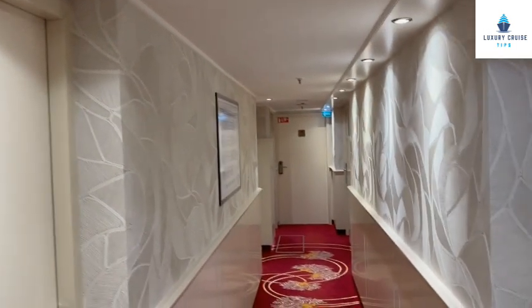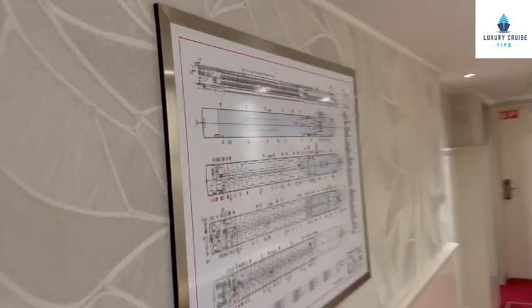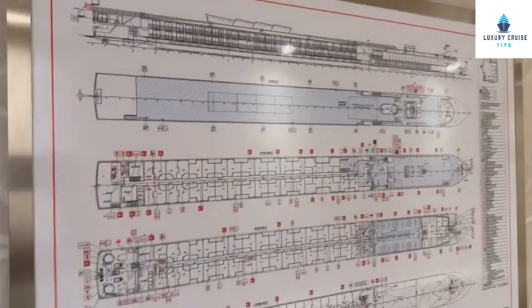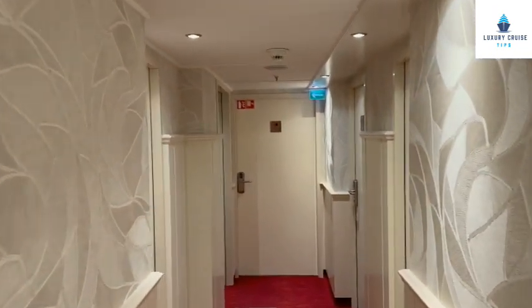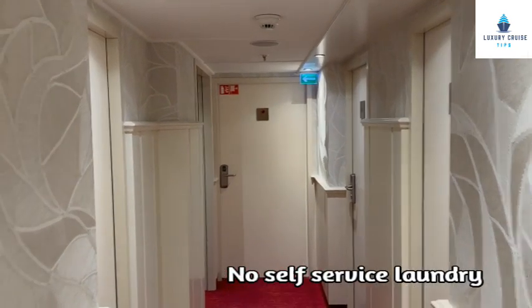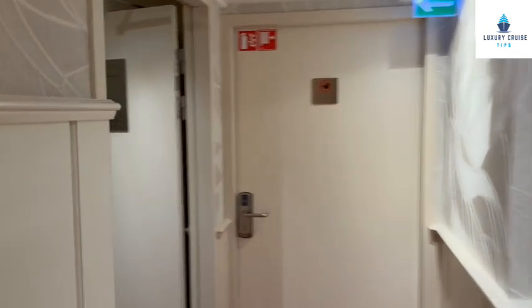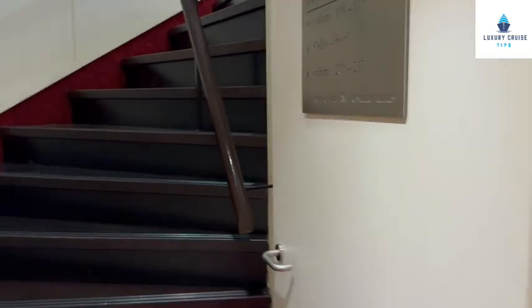Now the ship itself is approximately 440 feet long and 38 feet wide. As you can see, here's a map of the ship. And there are really no other amenities down on this deck. Please note that there is no laundry facility for guests on Ama Verde. So let's take a look as we go up to the next deck.